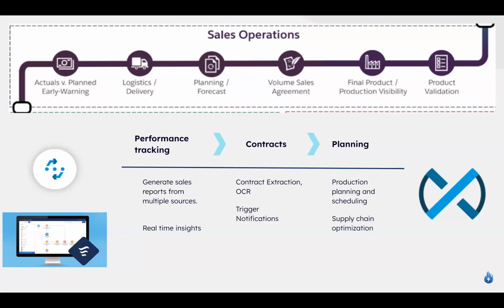When it comes to contracts, contract extraction through OCR is a very common use case that you see on a regular basis, where automation and RPA play an important role.